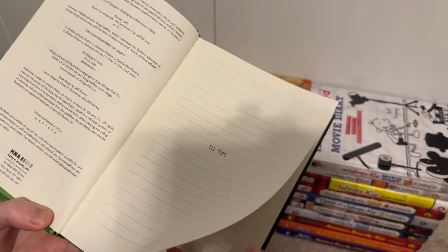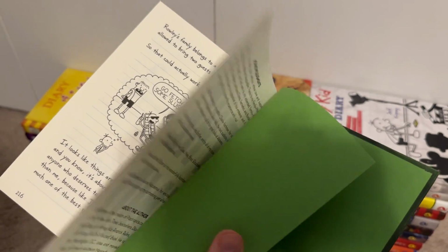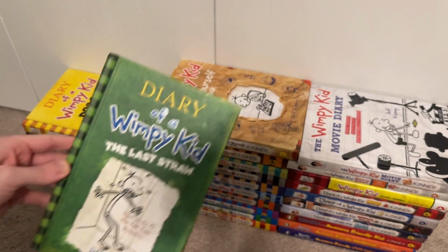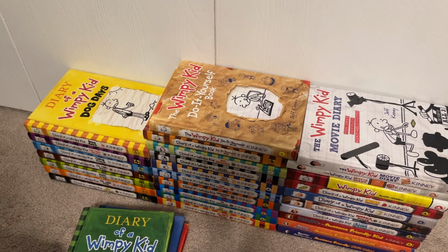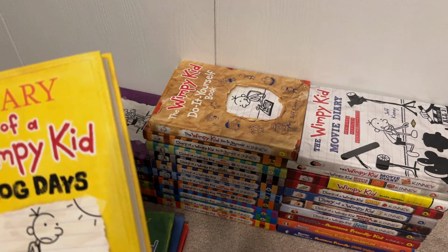And in case any of you are wondering, the first book that I got in the series was, I believe, Rodrick Rules, minus the do-it-yourself book. I think I got that first, but I think in the main series I got Rodrick Rules first, then I believe I got the first book, and then The Last Straw. And then I got every book ever since then in order.